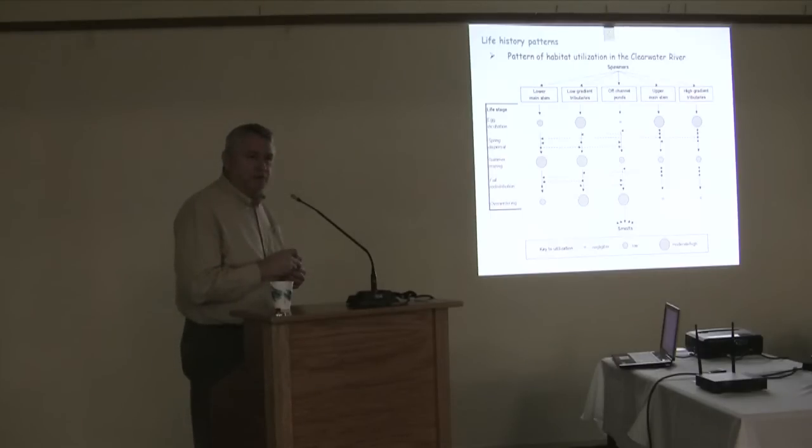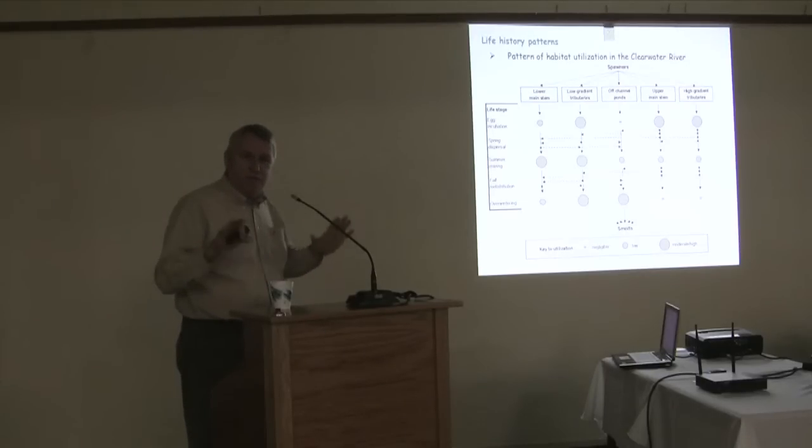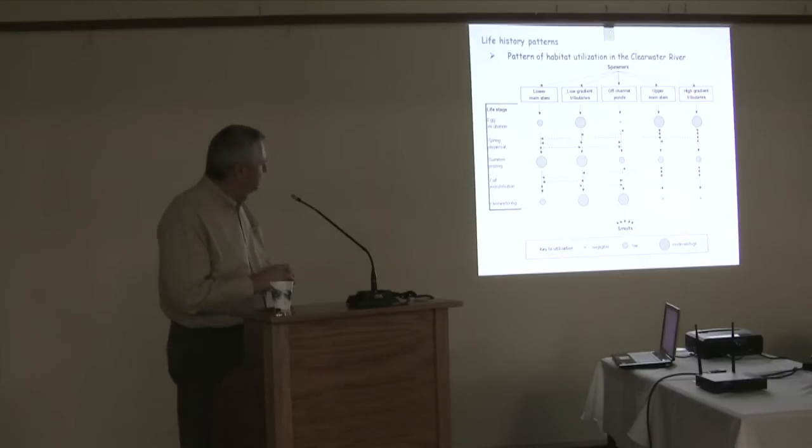Extensive dispersal, and then if you went out and looked during the summer, this is kind of what you'd find. You'd find quite a few in the lower main stem, a lot in the low gradient tributaries. They start to move into the off-channel ponds with spring dispersal. So there's some fish that are showing up in the off-channel ponds, and there's fewer in the steeper tributaries.